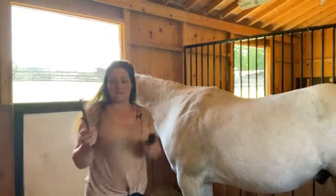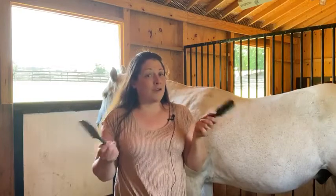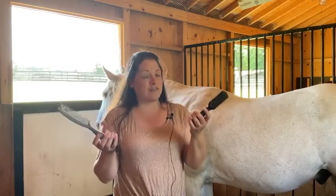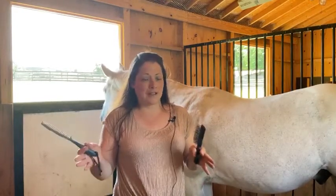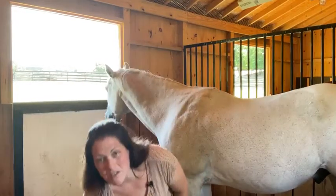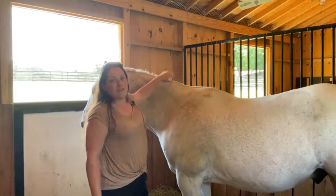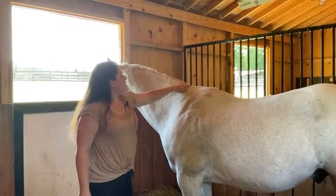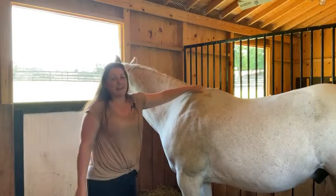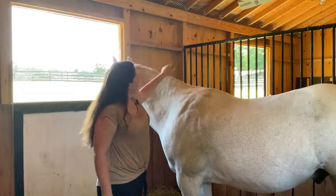So as you can see, we have a comb, we have a brush. It doesn't matter what kind of comb or brush you use, but this is for the mane and tail. You can get a detangler, special horse hair detanglers. You just want to be gentle. Now, when you're doing their mane, they don't have nerve endings here, so you're not hurting them. You still don't want to pull and yank on them. That would not be very comfortable. So you want to be gentle.